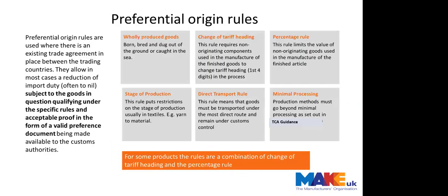So there are different rules for preferential origin, usually based around change of tariff heading or added value to the goods. But these are where there is an existing trade agreement, and I mentioned that the UK and the EU have a trade agreement. It's covering a large part of my business day at the moment, looking at rules of origin, hence I've included that. Quite specifically India. But again, you've got wholly produced goods, as per the non-preferential origin, dug out of the ground, born and bred, and so on and so forth.